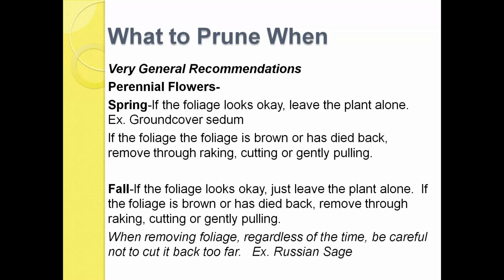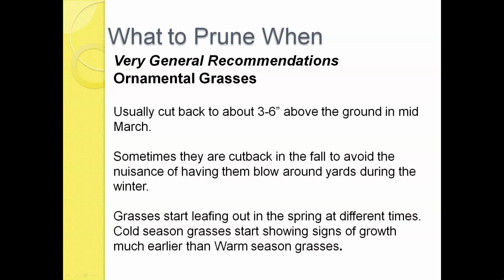You just want to be a little bit careful about cutting the foliage too far back. You want to make sure that there's enough of the plant left so that it can leaf out the following spring. One example would be Russian sage. Try not to cut it too far back. I'd probably not cut it back more than to about 6 inches above the ground. I'd leave at least 6 inches on top of the ground.